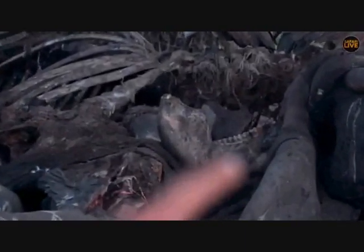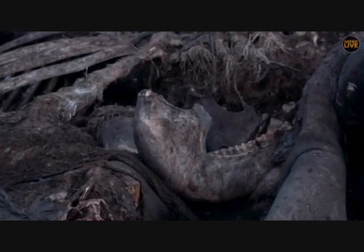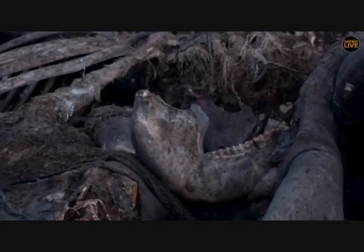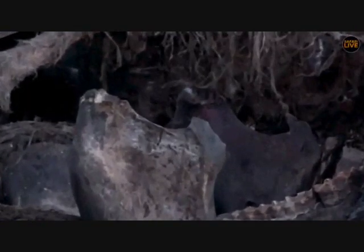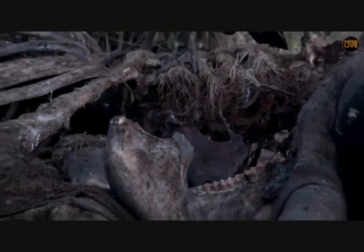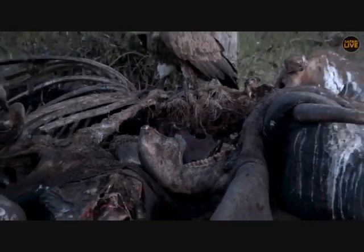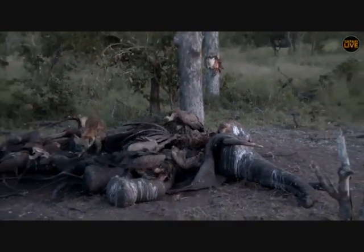There we go. That's how you deal with a vulture. Thank you, hyena. Let's go back to the jaw now. We can see it nice and clearly. You can see it's very out of place, and that hasn't been moved by the hyenas or the vultures. That has broken from when they hit the ground. Yeah, hyena did the job for us.